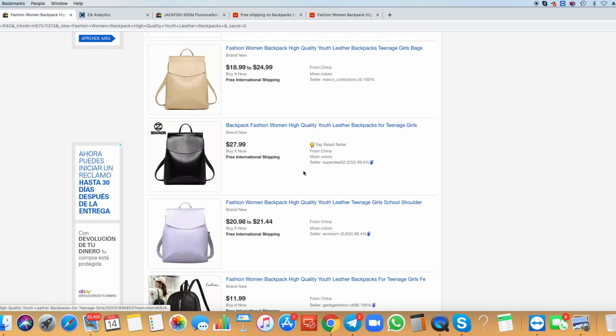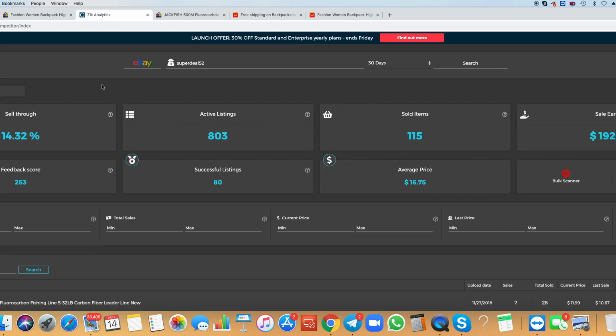This is a perfect case scenario, because those are the sellers that we want to save in our sellers list, and build the biggest list that we can with those kinds of sellers. Then all we have to do is go to our list, copy and paste their names into Zik Analytics, and be able to find hot selling profitable items fast every single time that we want to list new products to the store.